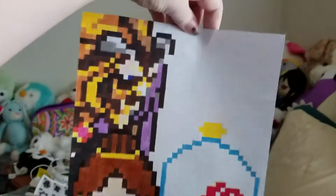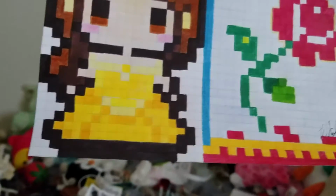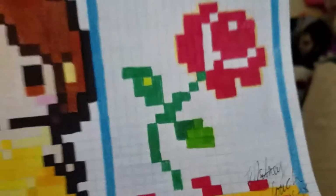Okay, so next one is one I'm proud of. I'm a big Beauty and the Beast fan. I can never get enough of it. So I made a little chibi Belle because I wanted to draw her so badly. And the rose, which I had fun with. A mistake, a little bit, but I fixed it. Signature. I didn't do those on the other ones because where would I put it?